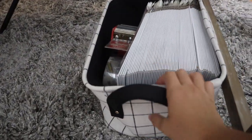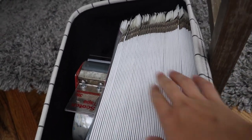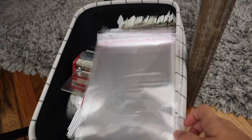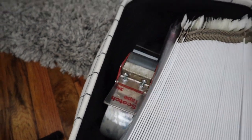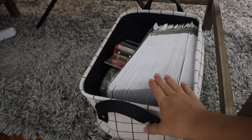Down here, I have my little shipping box. This is where I keep all of my shipping folders, my mailers. They're the cardboard mailers. These will be linked down below as well. I get them in a pack of 100 for, I believe, $40, I want to say, but they'll be linked below. I also have my cellophane bags that I put the stickers in before they go in the mailer. And I have my packing tape to tape the label on because I don't have a label maker as of now.